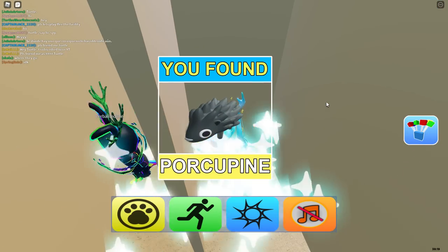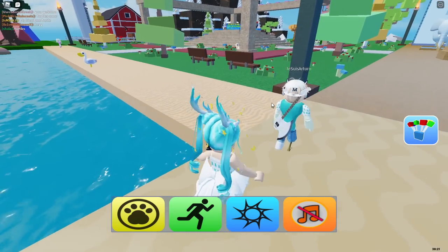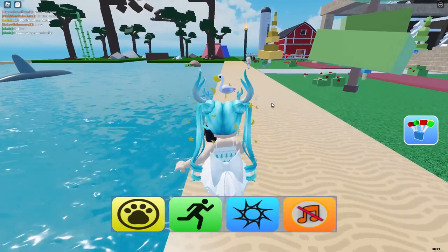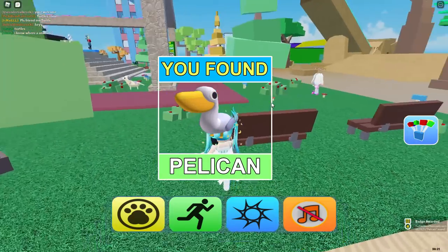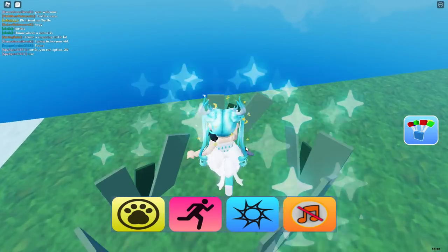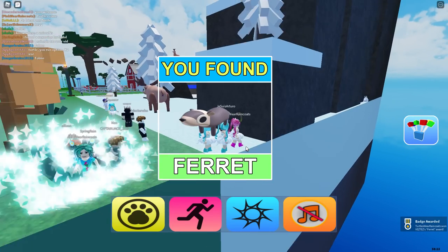Oh, I found a porcupine. Cool. What is that? A duck? No, that's a seagull. Oh, look, there's a seagull. I did not get this one before. Oh, a pelican. Okay, well, I was kind of close, right? We got the ferret. I love ferrets. Ferrets are like so stinking cute.